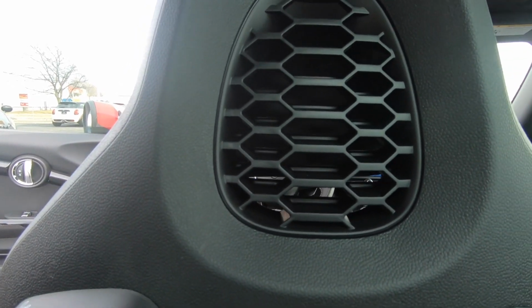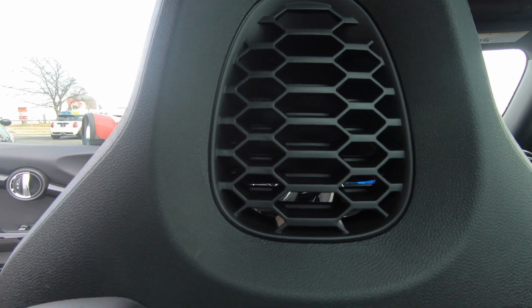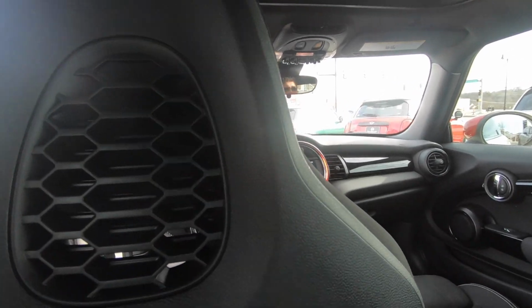But I think you can actually even buy carbon fiber panels that can decorate this to make it look even more high-end and higher quality. But let's hop out of here and get to the front.